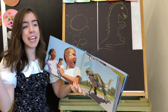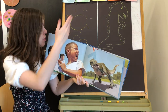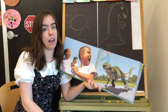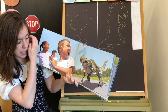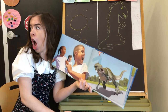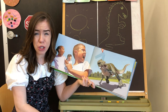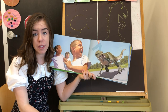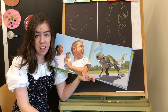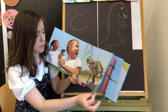Tyrannosaurus Rex, it's animated or it came to life out of the chalk drawing. This must be magic chalk. Can you believe that? Oh my gosh. And now it's chasing the kids. How do they feel? Can you make that face? They look terrified, so scared. I would be scared too if a T-Rex was chasing me. How would you feel? I wonder what we could do. I don't know what to do.